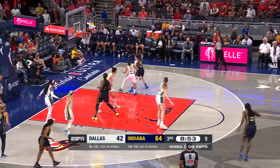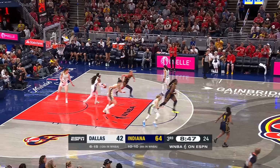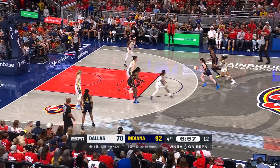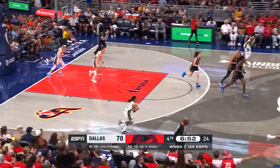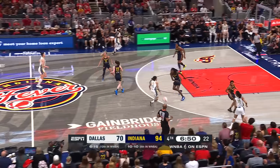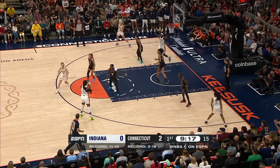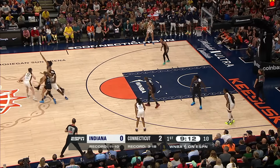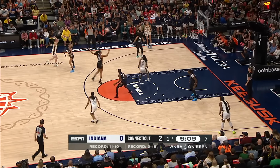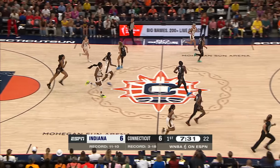Clark backing down Quinterly. 6 to shoot, fading away and dropping it in. Beautiful. Here's Clark off the screen. Through the lane, feeds Howard. Another assist for Clark. That's 13 as Howard is up to 18 points. Pass in, little on-ball action, and just the fling over the shoulder. Sheldon is going to keep the pressure on Clark. You see Tina Charles with the responsibility of guarding Aaliyah Boston. High hedge on the ball screen on Clark. Inside perfectly. Nelson Adota can't get it to fall.